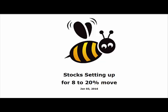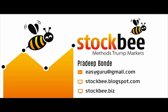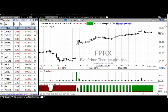Let's look at stocks which are setting up for a momentum burst of 8 to 20%. So these are stocks which, if they break out, are likely to make an 8 to 20% move in a couple of days because they have established momentum. In order to find stocks like this, you have to focus on stocks with established momentum. This particular stock has established momentum on a 65-day basis.